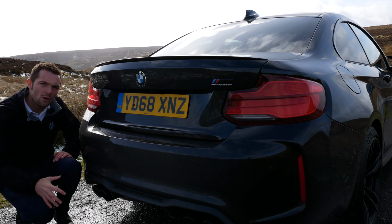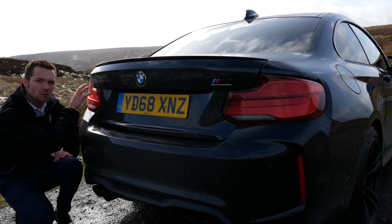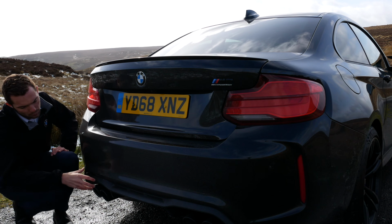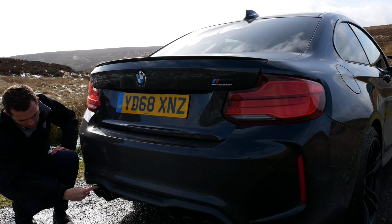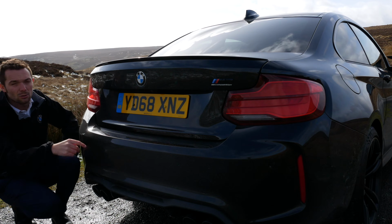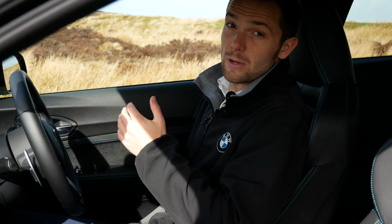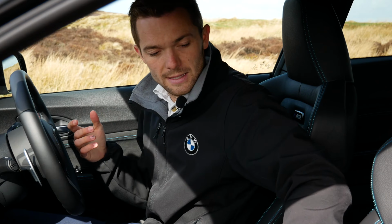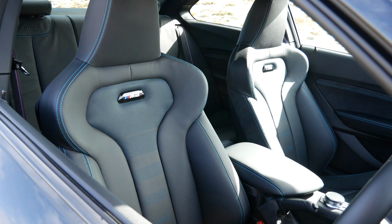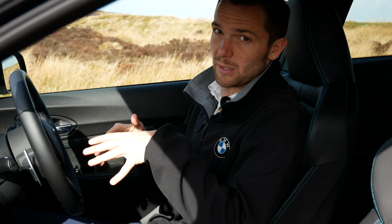Around the rear of the car, not a great deal has changed. You've got the same LCI rear lights and bumper. You do get the black exhaust tips, which emphasise this car's sporty nature, and on the boot lid, the M2 Competition model designation. There are some pretty big differences inside, mainly these amazing M seats, which come from the M3 and the M4, this car's bigger brother.